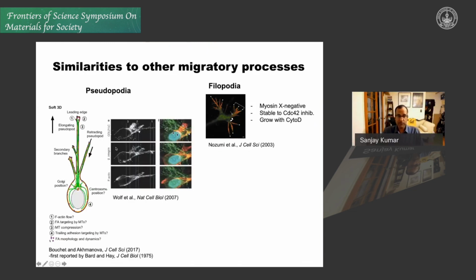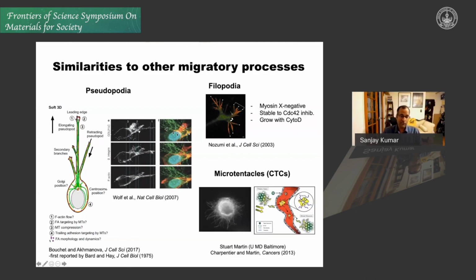Perhaps a more apt analogy would be to structures called pseudopodia, which have been identified for several decades now. You can think about these structures as almost being battering rams that enable cells to force their way through three-dimensional matrices, tend to be microtubule based and have a ring of actin. But probably the closest analogy are to structures called microtentacles, which were discovered by Stuart Martin at the University of Maryland and are a feature of circulating tumor cells. So they're often found in tumor cells that are in the vasculature prior to their metastasis. And it's thought that these structures act almost like Velcro in sticking to the endothelium as a first step towards invading that distant tissue. And so because of the structural similarities between these classically described microtentacles and what we saw, we just adopted the name and called these structures microtentacles as well.